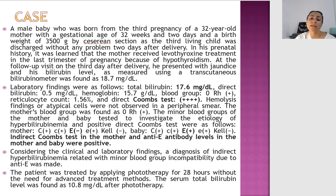At the follow-up visit on the third day after delivery, he presented with jaundice and the bilirubin level by transcutaneous bilirubin detector was 18.7 milligrams per deciliter. Laboratory findings: total bilirubin 17.6, hemoglobin 15.7, blood group O Rh positive, direct Coombs test positive. The mother's blood group was found as O Rh positive. That's why we checked minor blood groups, because on the first look they're absolutely the same blood groups, but why was the Coombs test positive? In the minor blood group check, you see the result. Mother E negative, baby E positive. Indirect Coombs test in the mother and anti-E antibodies level in the mother and baby were positive.